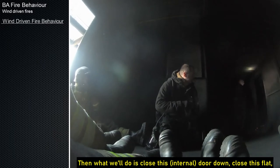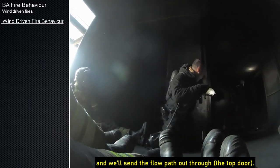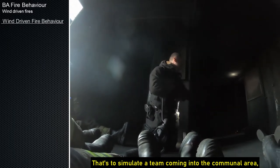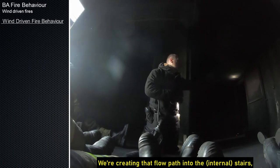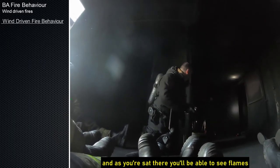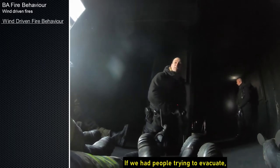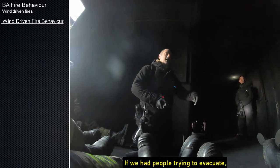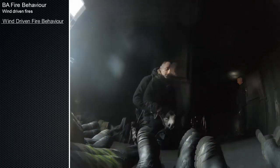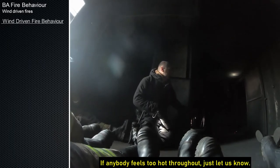Then what we'll do is we'll close the door down, close this flat, and we'll send the flow path out through there. So that's just a simulated team coming onto the communal area, and that's already compromised. So we're just creating that flow path into the stairs, okay? And if you sat there, you'll definitely be able to see it rocketing up the top of the door, especially if we've got people trying to evacuate, they're getting a mouthful of all that hot gas and that flow path. All right, so that's the demo. Anybody feels too hot throughout, just let us know.